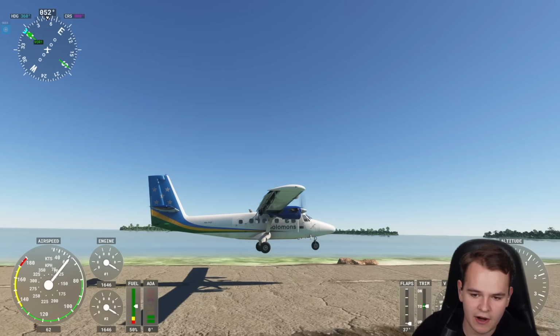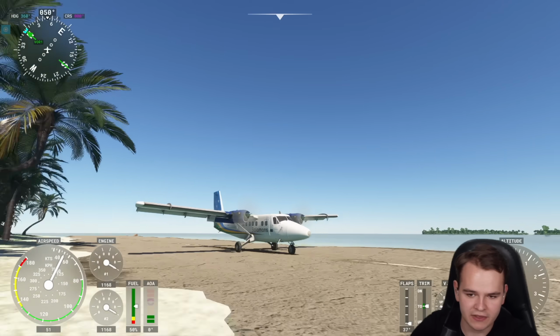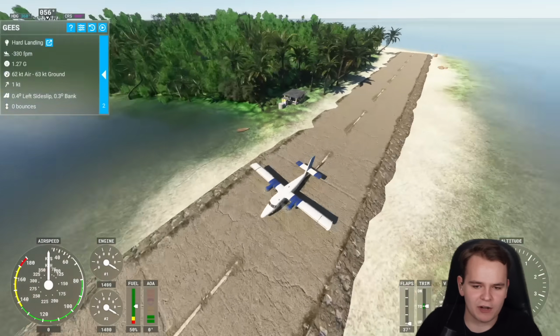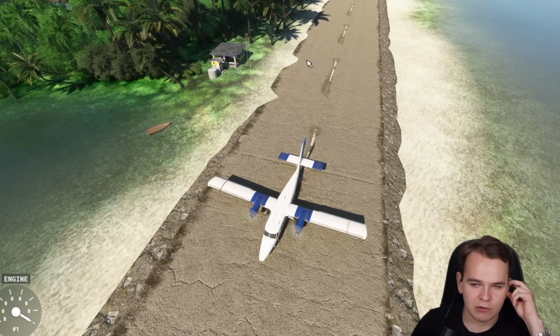All right, there we go. All right, we are late. We are very late. Let's stop. Okay, let's do it. All right, never mind. Actually, the DHC-6 Twin Otter doesn't struggle here at all. We might be able to find some bigger planes that could land here. I mean, the broken asphalt / gravel runway will surely help.